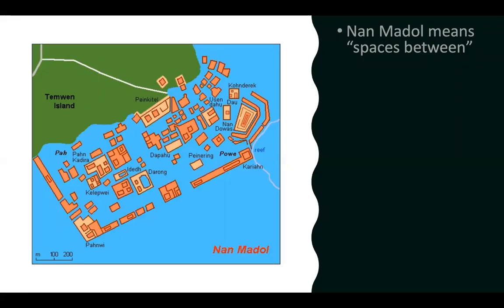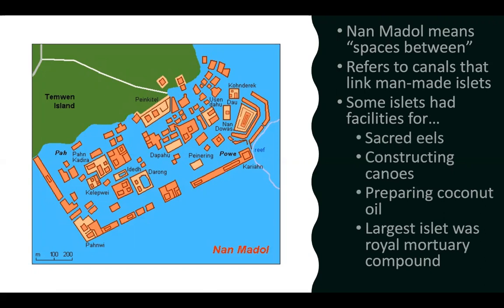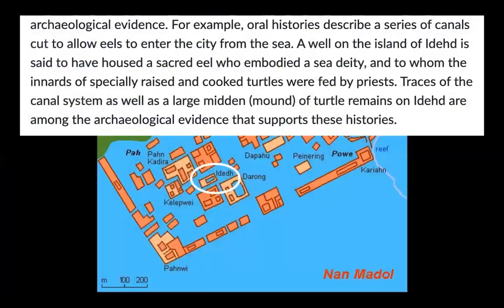All right, the word Nan Madol translates to spaces within. So the spaces within refer to the canals that go through the islands or the islets. Some of these islets had facilities for sacred eels, housing sacred eels, building canoes, preparing coconut oil, and then the largest one was a royal mortuary compound. And there again, look what it looked like from an aerial perspective.